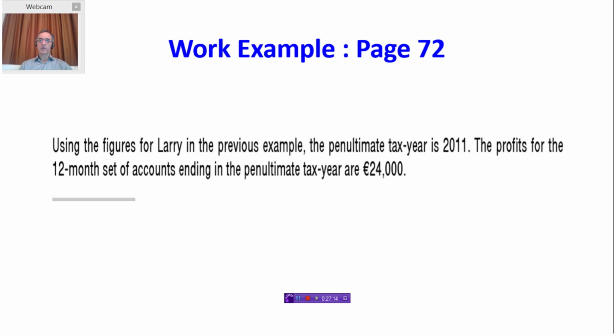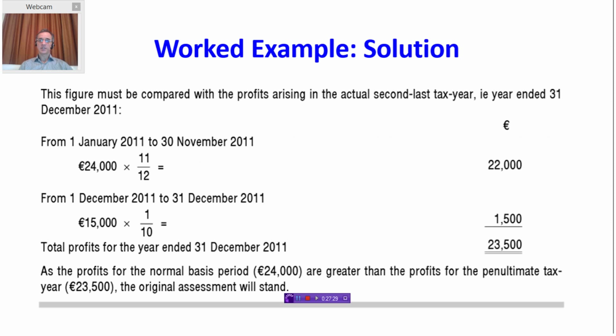So the previous example, if we had a 12-month set of accounts ending in the penultimate tax year and the profits were 24,000, we need to look at the actual performance in that actual tax year, 2011. And in this case, we chop up the accounting information. Notice that it says 1st of January there and 31st of December here. So all we're looking to do is to take the accounting information and chop it up and compare it to actual results on the normal basis. So what you'll see is that on the normal basis, the accounting period of 12 months ending in the penultimate tax year was 24,000 euros. But in our case here, the adjusted or potentially adjusted figure was 23.5. So the original assessment must stand because it's higher.